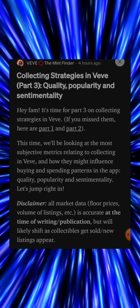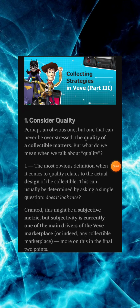Disclaimer: all market data, floor prices, volume of listings, etc. is accurate at the time of writing or publication, but will likely shift as collectibles get sold and new listings appear. Number 1. Consider quality. Perhaps an obvious one, but one that can never be overstressed. The quality of a collectible matters. But what do we mean when we talk about quality?